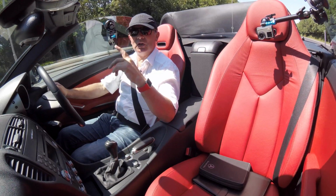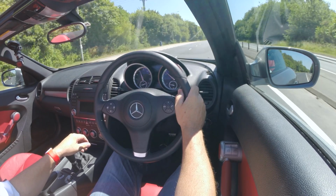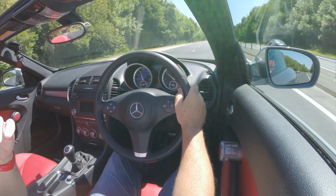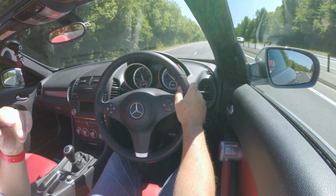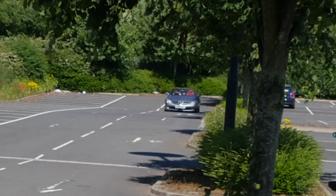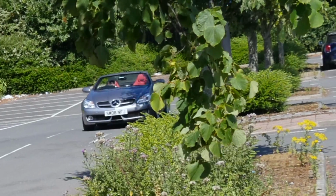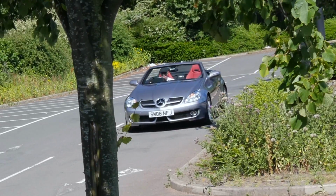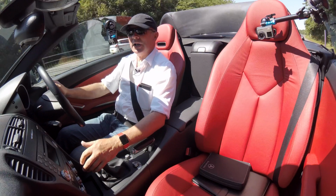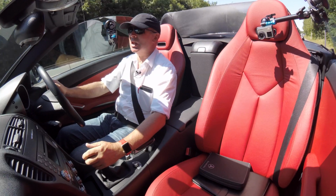I should really have pulled in there and put the top up, because I don't think the audio is going to be up to much cop. And I don't think anybody will want to wait behind me at the roundabout for 22 seconds while I put the hood up.